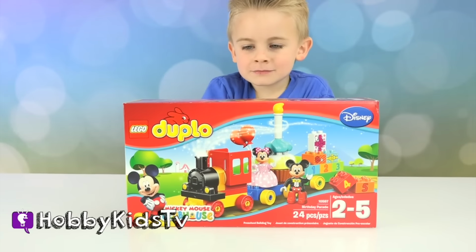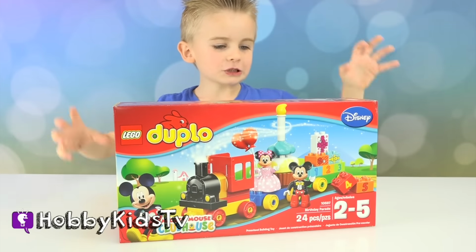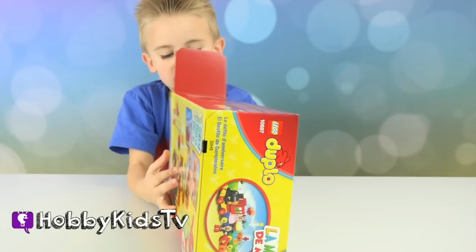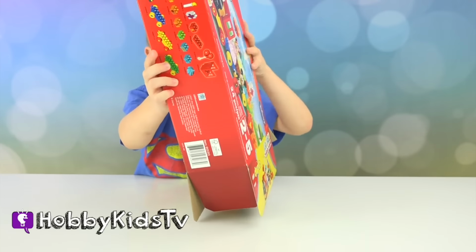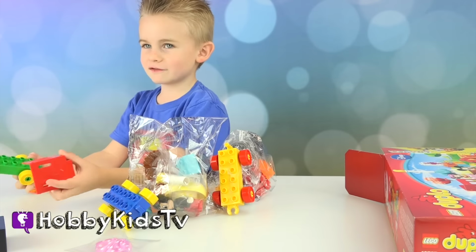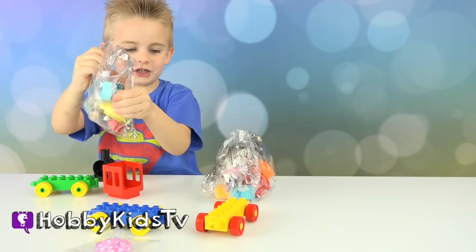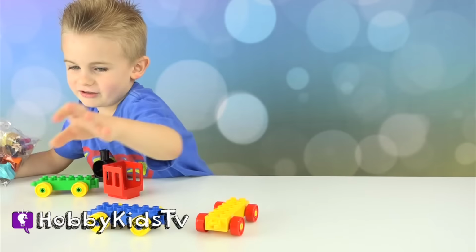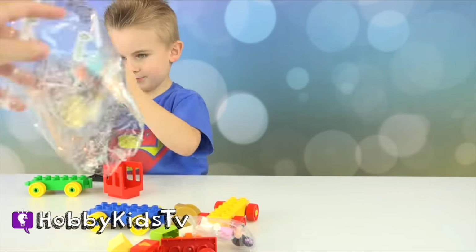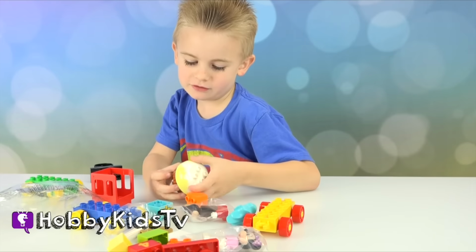This looks like a party train. Yep, it is. Let's get it open with my sharp fingers. Here we go. Wow, this is a big fat train. Okay, let's have this. Hang on, you open this. Oh, I can do that. Well, open this. Well, open the train.